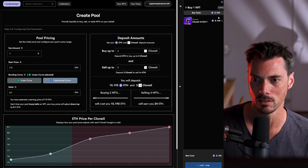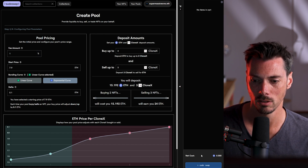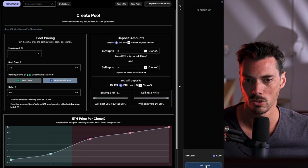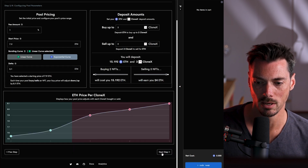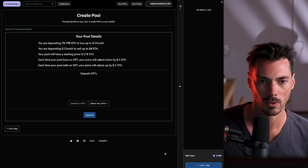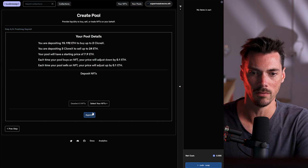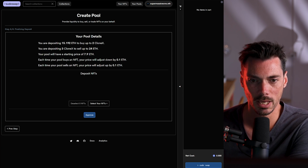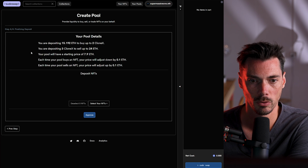And if you want to then go ahead, I'm just going to clear that out. If you want to then go ahead and set that up, it's going to set up a whole pool with a smart contract governed by it. And then we go down to the next step. And it gives us the final details of this, which is you're depositing 15.192 ETH to buy up to 2 CloneX. You're depositing 3 CloneX to sell up to 24 ETH.